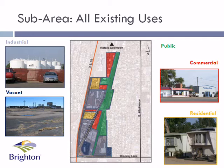This slide just kind of shows you all of the existing uses at one time, and as you can see, they're scattered throughout the sub-area. And there are some conflicting land uses, obviously.